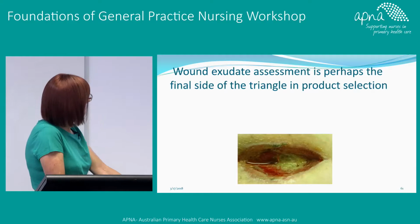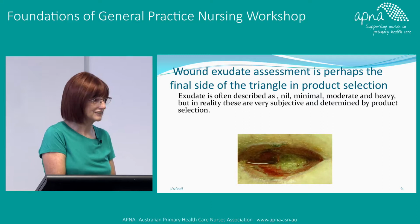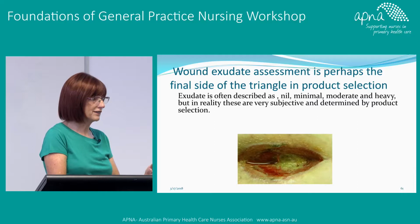Finally, the exudate is important. It's often described as nil, minimal, moderate, and heavy, but in reality, these are subjective. Because what's minimal exudate to you may be light to me. So it's a very subjective area, exudate, because we don't put a bag on it and say, oh, there's 5 mils every 24 hours coming off this wound. We put a dressing on and it either comes back wet completely or it's not too bad. It's very subjective. The type of exudate also needs to be considered.